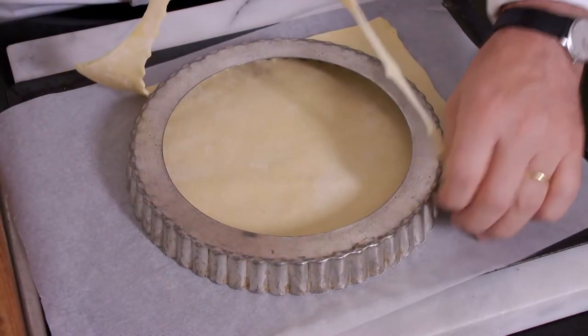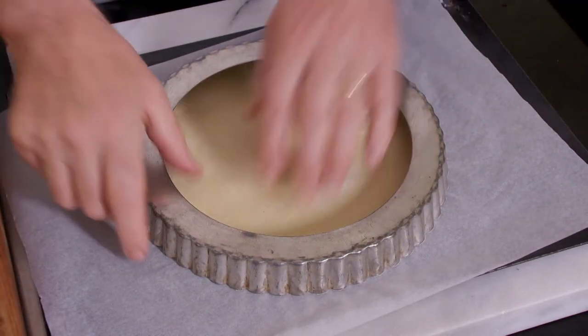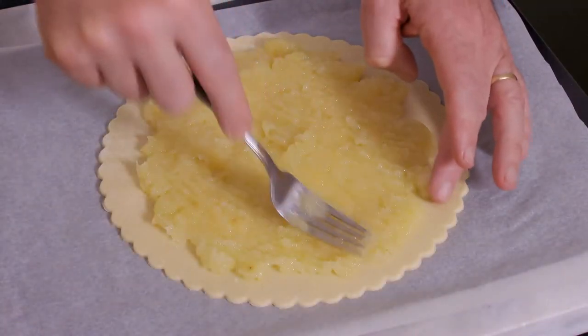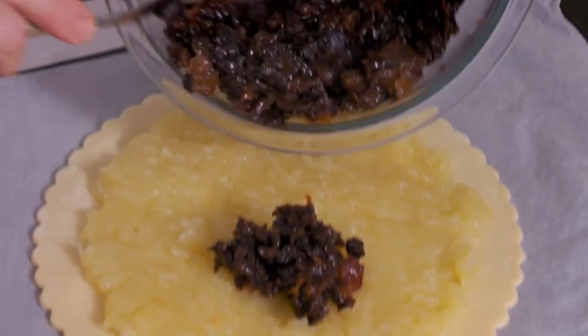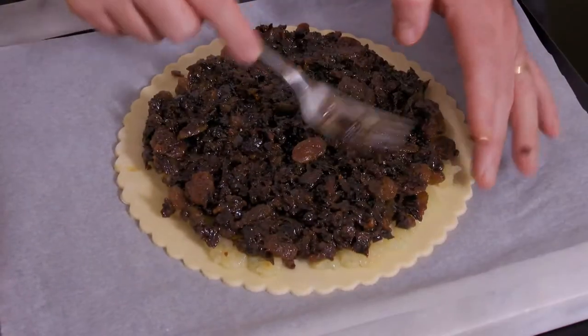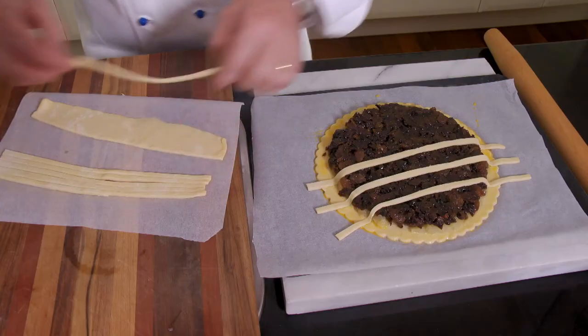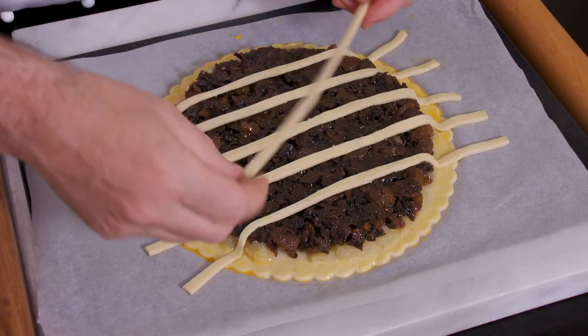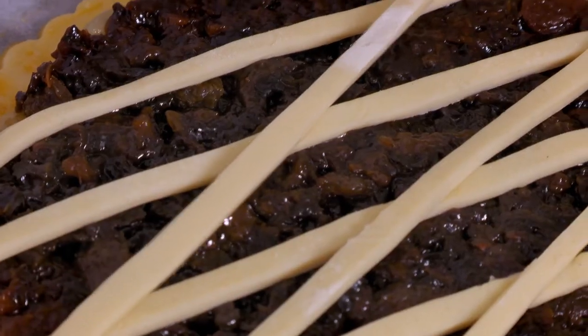Next, I cut a round of puff pastry using a flan tin. I spread the apple in the center, top with the prunes, leaving an uncovered edge of 1.5 centimeters that I brush with egg wash. I make a crisscross pattern of thin strips of pastry on top of the prunes. To be very successful, make sure that the pastry is very chilled and that your kitchen is not too hot.